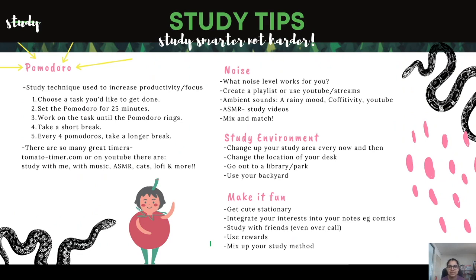Okay, study tips. Now, this next year, you have a lot of time to figure out how you best study, what works for you best when it comes to study. So the key is study smarter, not harder. I would always recommend active studying over just rewriting your notes or reading over your notes. Pretend you're teaching others. That one worked really, really well for me. So that's a personal tip there.